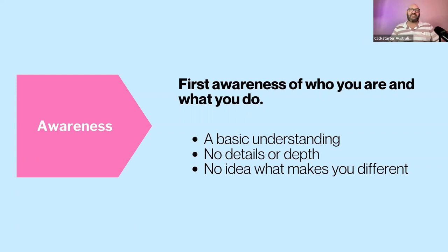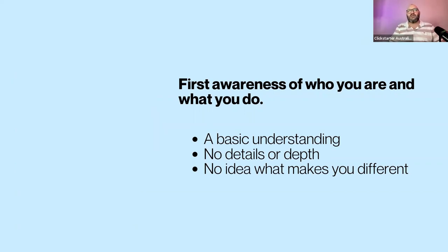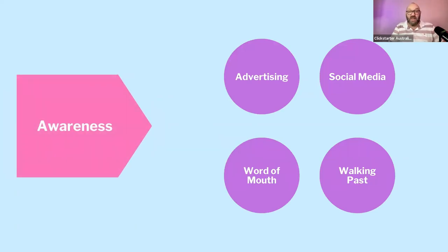So this stage could be anything from advertising, ads they've seen, Facebook ads or YouTube ads or ads on TV, radio, or in the local newspaper, or a flyer in the letterbox.